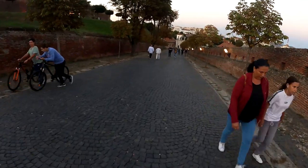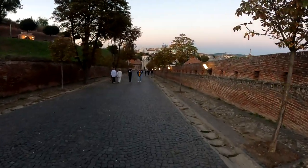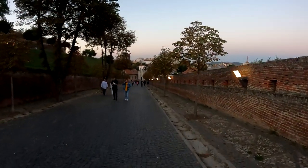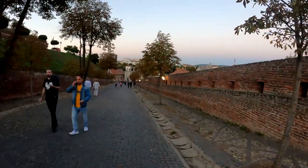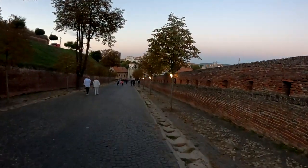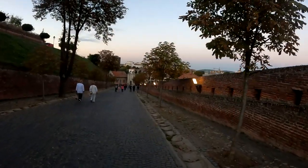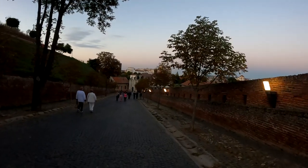This is, I guess, the way you're supposed to walk into the fortress here. As you can see, it is a fairly steep climb. The fortress is definitely built on the highest ground in the entire town. Yeah, from up there you can see the whole city. But we're going to probably the first gate here. I guess another cool entrance gate area, that's for sure.